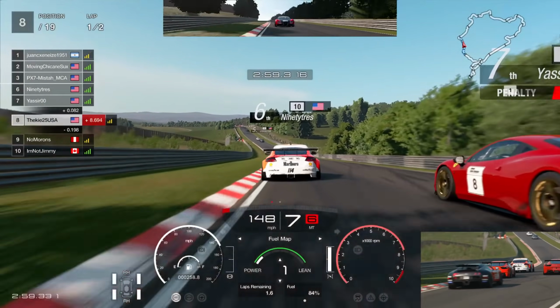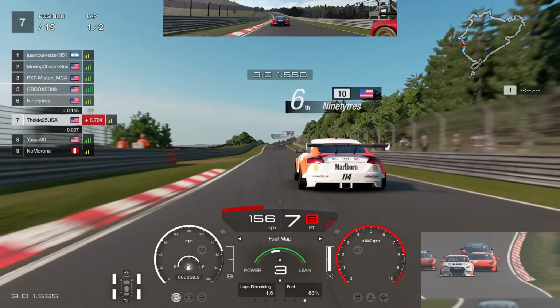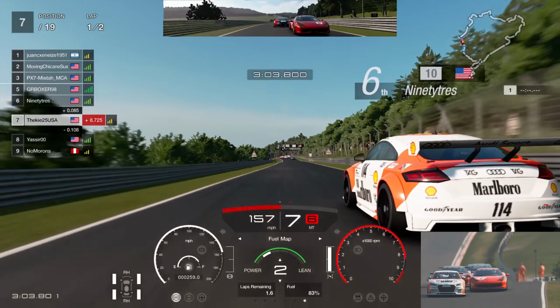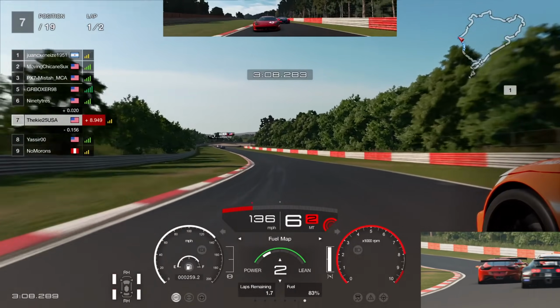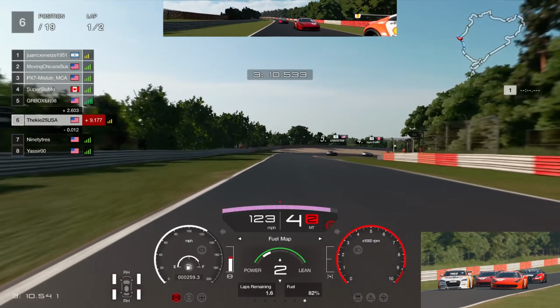So we're going to go down the left-hand side here. He's going to give us the space, which he does. And now we're going to go for the move on the Audi. Can we actually make this move work? Up on the inside, this is going to be very tight. It's very difficult to go for a move here. We make sure we lift off and we give him plenty of space on the right-hand side.